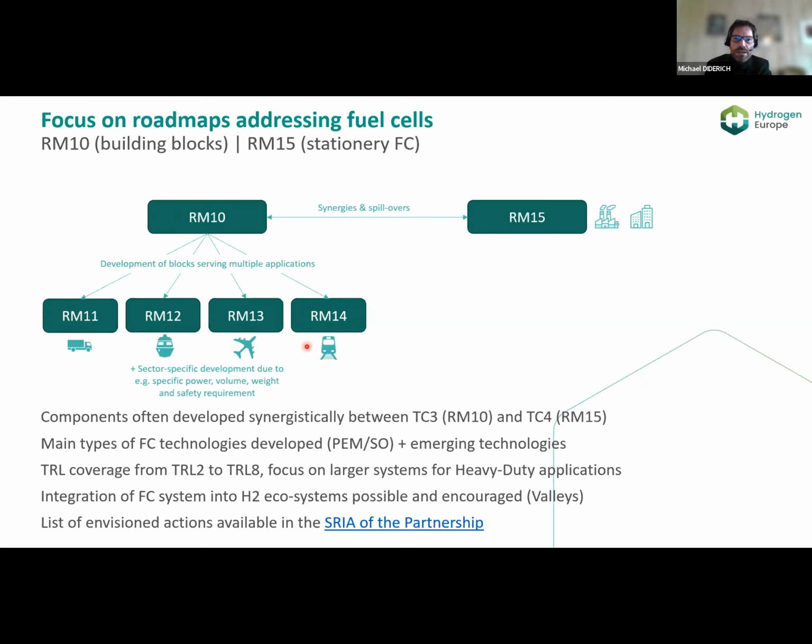So whenever we can apply those building blocks across those applications, that's good. But in some cases, especially for maritime and aviation, we may develop specific building blocks dedicated to those sectors because that's very, very specific. We have synergies and spillovers with roadmap 15, which is about stationary fuel cells, and we cover all types of technologies for industrial and residential applications.